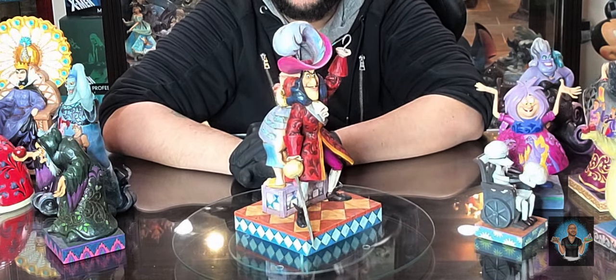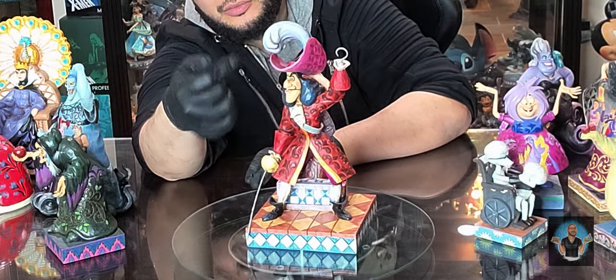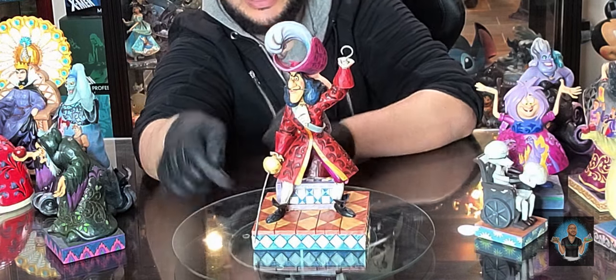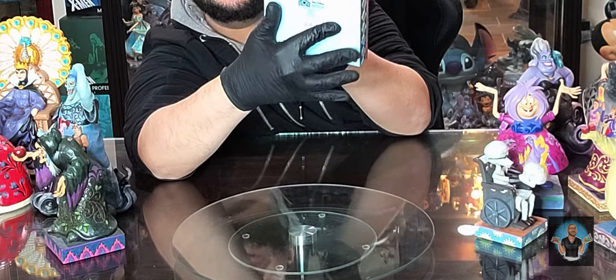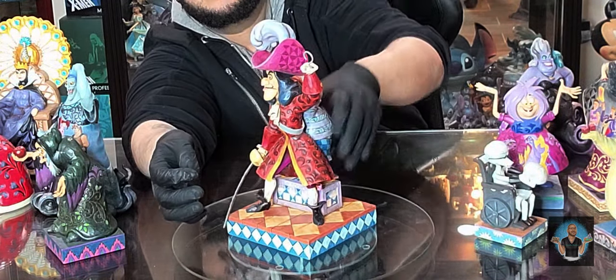So beautiful. What I love about the detailing here is his sword. The original one, his sword is bent. They then made a reissue of this where the sword is straight. And the bottom is also a different color. The original one is a baby blue base. The new one is a mint green base, or a dark blue, I forget.